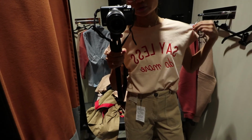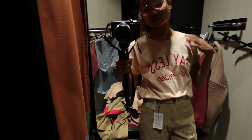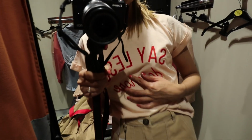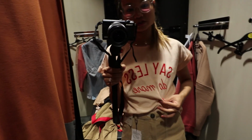This is piece number 3. It is another cropped t-shirt. It's a little bit lighter in terms of color. It's more like a peachy and less of a pink salmon. And this one says "say less, do more," and I actually like that it's embroidered on it. It's not just stenciled, which is nice. I mean, it's good quality. The t-shirt is really nice and soft.